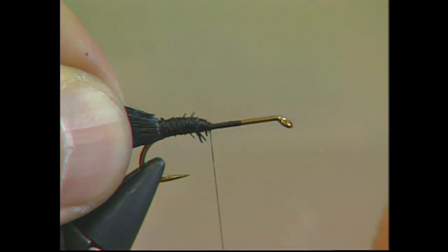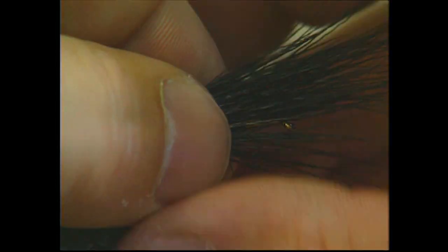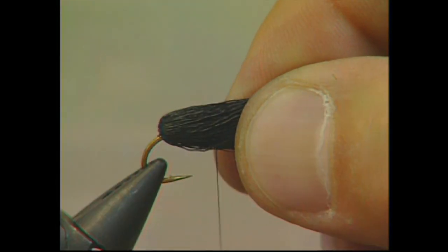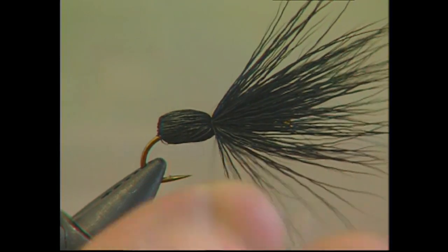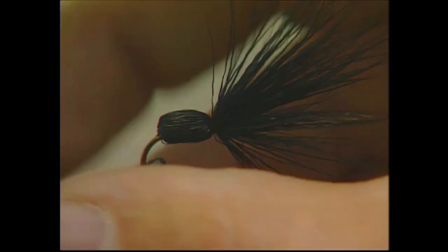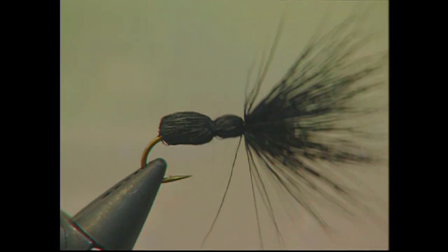Bring your thread back forward, again about a quarter of an inch. Now what we're going to do is take all this deer hair and bring it forward to form the first segment of our fly, the very back segment of the ant. We're going to pull it all forward, take our thread, and wrap over the first segment. We'll now push our hair back, bring our thread forward about an eighth of an inch, bring our deer hair all forward again, pull it into another bunch, and this is going to form the second segment of the ant. So we'll tie off over that.